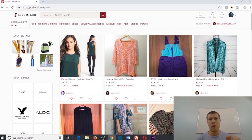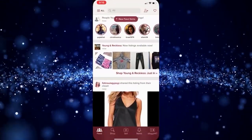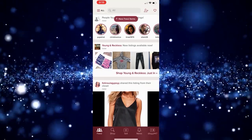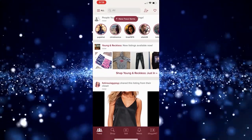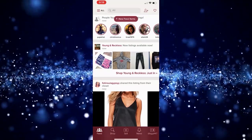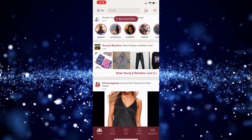So we're going to jump over to my phone, and I'm going to show you exactly how to do that. All right, so here we are on my phone. Now I'm going to pop the Poshmark app up really fast. Depending on what your actual intention is, it might be easier to share from the app, or it might be easier to share from your actual computer, because obviously Poshmark's a website, but it's an app as well. So we're going to go through this here, and I'm going to show you exactly what I do when I want to answer those two questions.